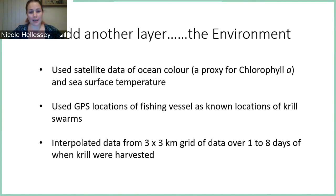Unfortunately, chlorophyll A, that ocean color data, is incredibly hard to get within the Southern Ocean. There's a few issues which I'll go into later. So the data itself was interpolated across a 3x3 kilometer grid, with the central point of that 3x3 grid being the location of the fishing vessel. And it was also interpolated over 1 to 8 days.